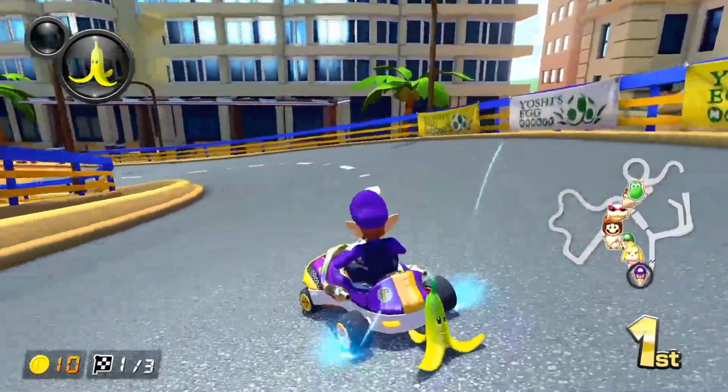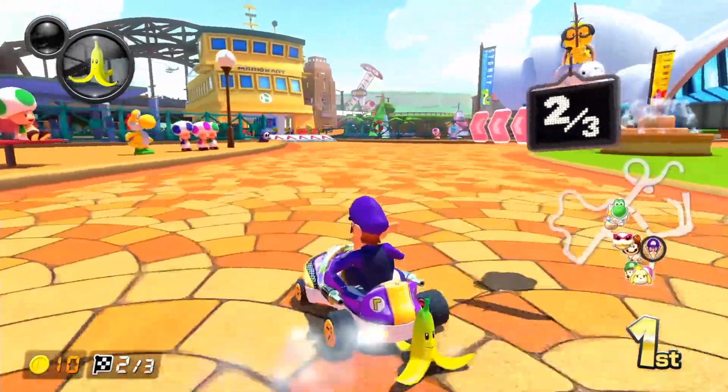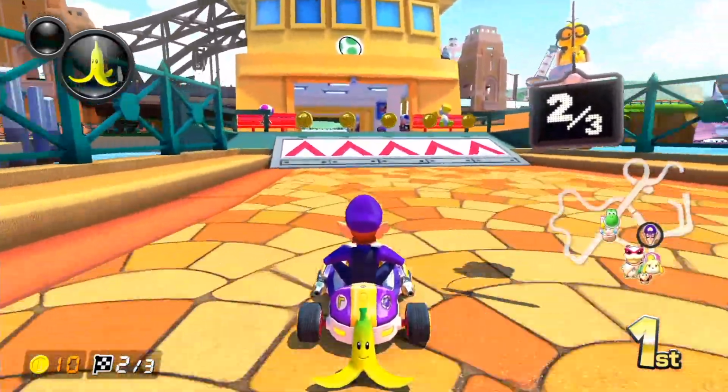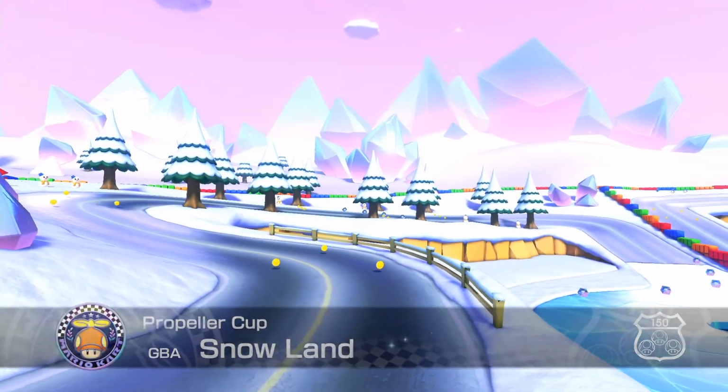So I'm really glad to see that they've done a really nice job of bringing this over, and it's just a lot of fun to play on. So really happy about that. After that, we got Snowland from the Game Boy Advance, so from Super Circuit.